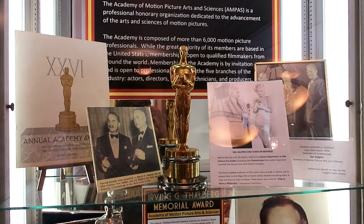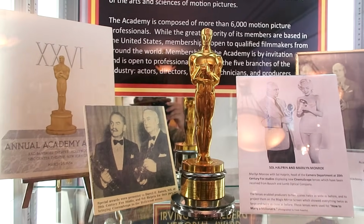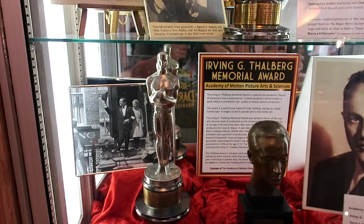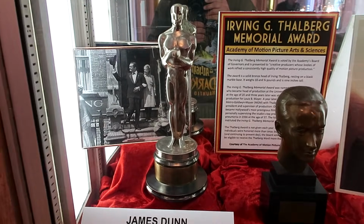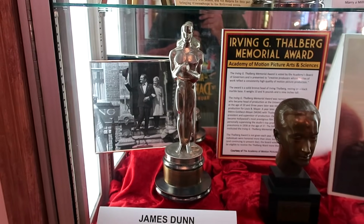We saw them setting up for the Academy Awards outside. You see some Academy Awards in here. This is an Academy Award from 1945. It went to James Dunn for the movie A Tree Grows in Brooklyn.